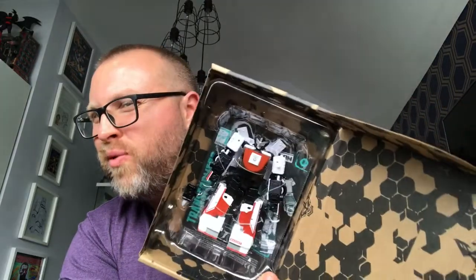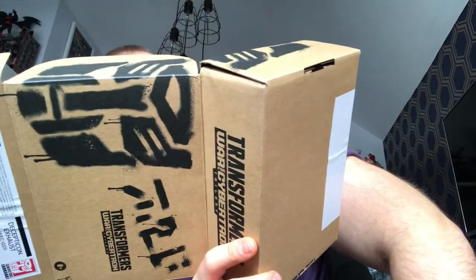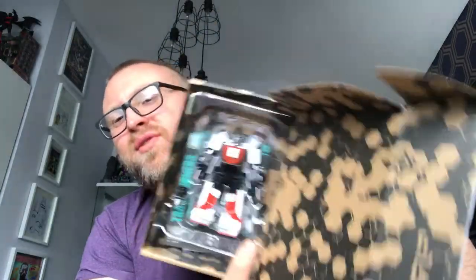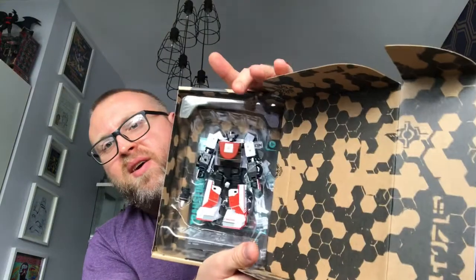Have we ever had this one before, apart from in the Masterpiece line? I don't know if we have, but this is a lot of fun, right? And this is the whole point of this select line for me. It's repaints of figures that we would never normally get. And I'm over the moon to have them. I think it looks really nice. A lot of fun. So yeah, I've got Exhaust as well. So that's 3 Earthrise figures in a couple of days. Isn't it nice to get some Transformers? I know I like all this other stuff, but Transformers are where my heart is truly at.